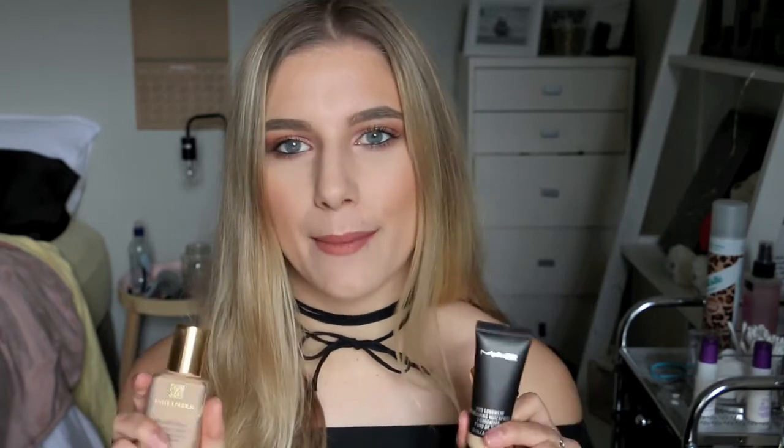Now I picked up 3 foundations over the past month and a bit, 2 being Estee Lauder and 1 being MAC. I'll start out with the MAC one first. My sister went to her semi-formal this month, and when she got her makeup done, the makeup artist used this foundation, and I just thought it looked so nice on her skin. It looked really natural, but it was like a full coverage, and it was like a matte look. It's really long wearing, and it just looked really nice on her skin.